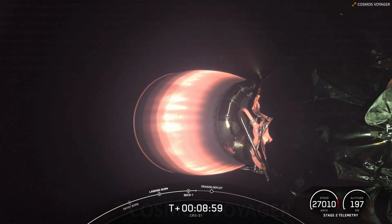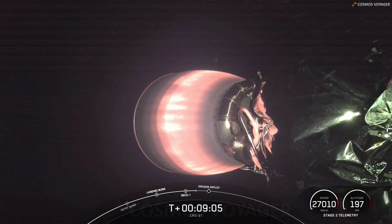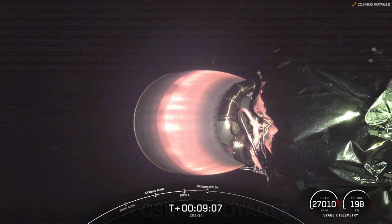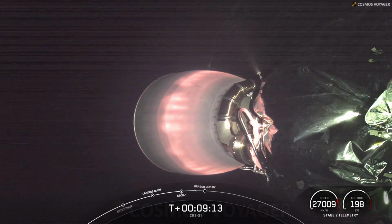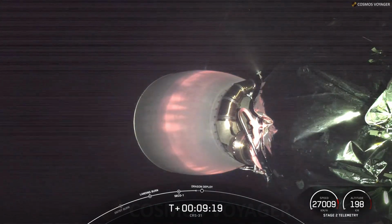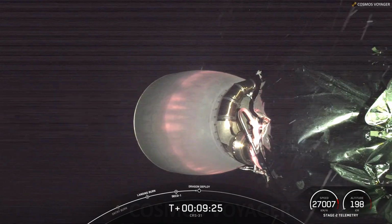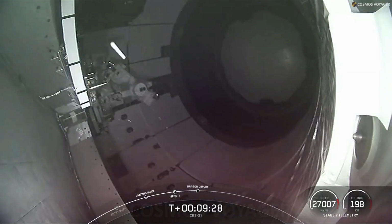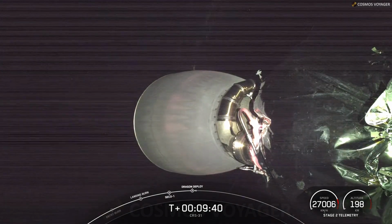Looks like we are on track for Dragon separation in just a few minutes here at the T plus 9 minute and 25 second mark. Stage 2 FTS is saved. You can see that MVAC engine continuing to cool down. And we are waiting for Dragon separation here in just a few moments. Dragon separation confirmed. There is confirmation of Dragon separation. You could just see it floating away there.